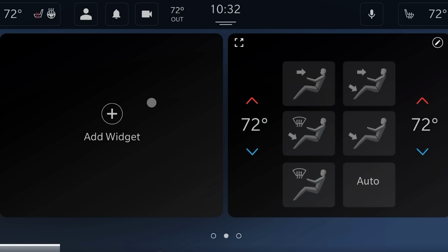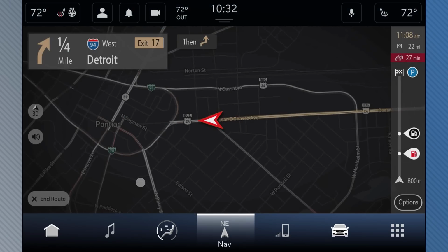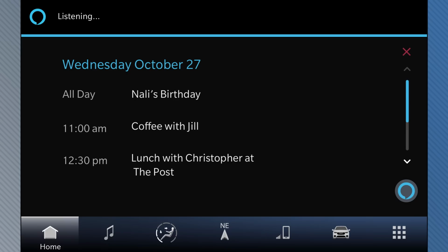The fully customizable interface can store preferences for 5 user profiles, and the system can be used on a screen up to 12.3 inches. TomTom is built into the navigation system, and SiriusXM 360L, as well as personalized stations from Pandora, are also available. The Uconnect 5 system will start being equipped in vehicles later this year.